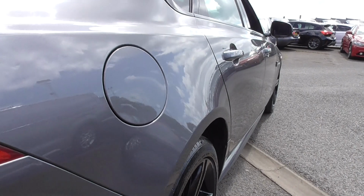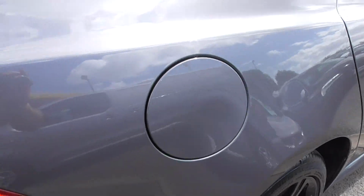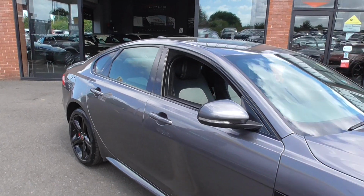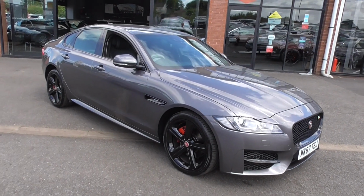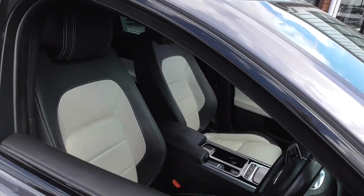Driver's side again is as good as the passenger. Everything is in lovely order around the petrol flap, no marks where somebody's been careless. You can tell that the last owner has really cherished this car. It really is an exceptional car, riding on Continental tyres all round also. But that gives you an idea of the type of person who's owned it.